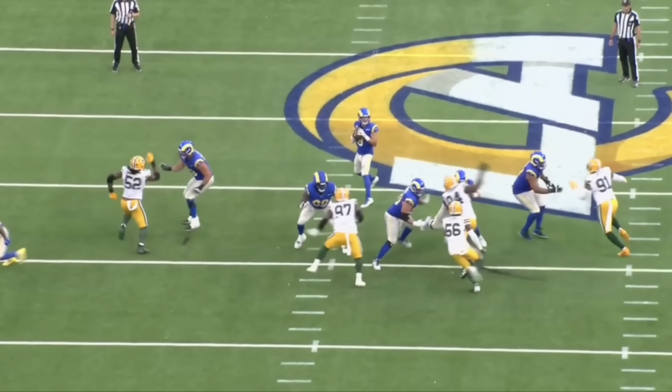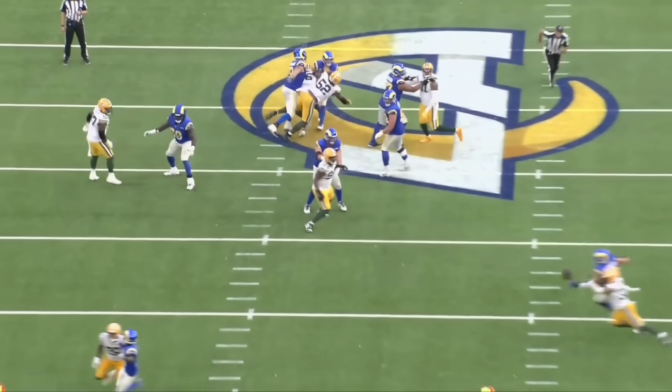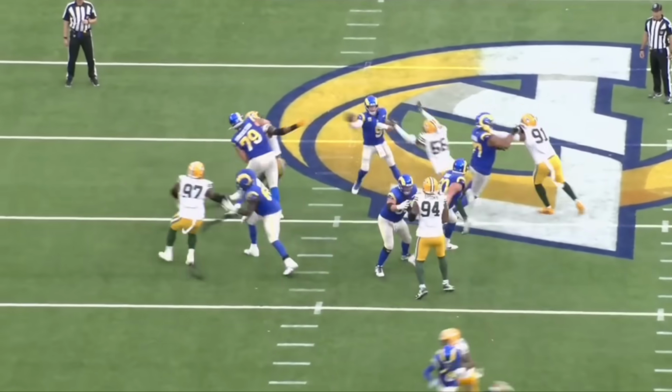Cooper walks up. There's a snap. Again, you can see 97, jump inside. You can see 94, jump inside. Now watch Cooper. There's that hole, folks. Left tackle working out. You can see that seam. He turns the corner like a great athlete. In Stafford's face, incomplete pass.